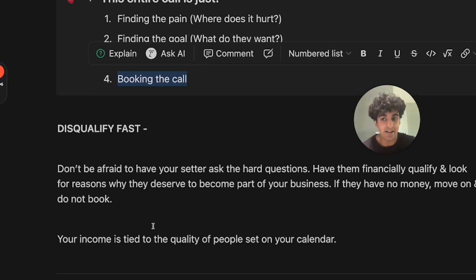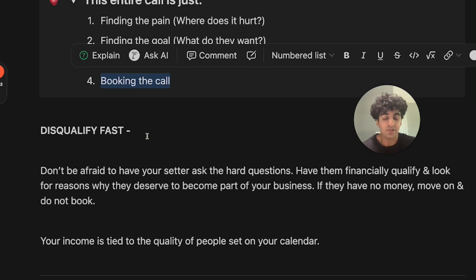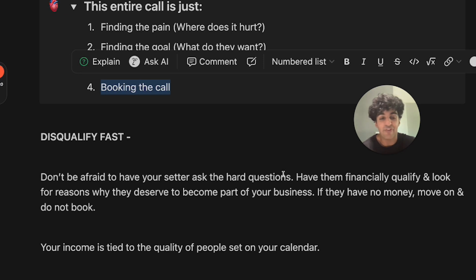And a key point I'll make here, because when I work with a lot of my clients' sales teams, they'll spend a lot of time talking to unqualified leads. They're essentially afraid to ask the hard questions. You want your setter to be financially qualifying prospects and looking for reasons why they deserve to become part of your business.